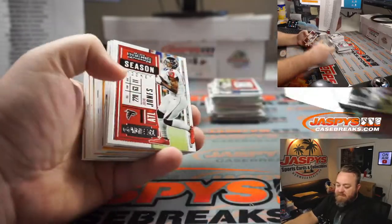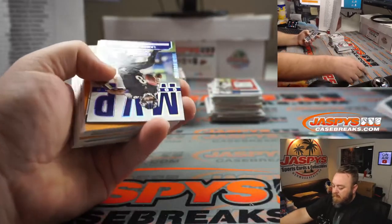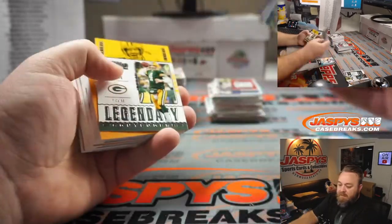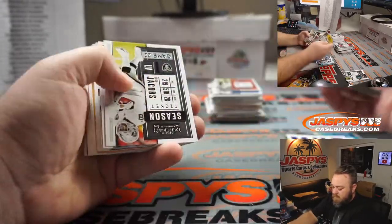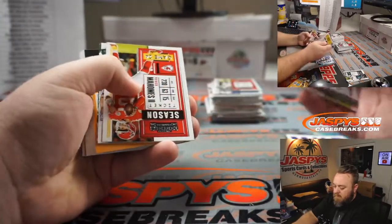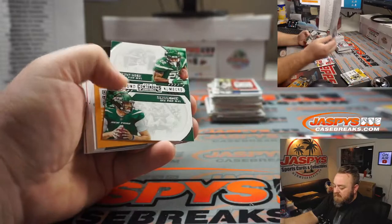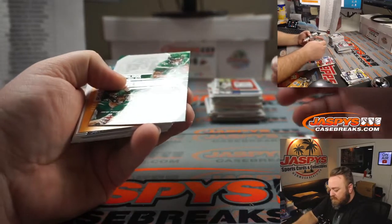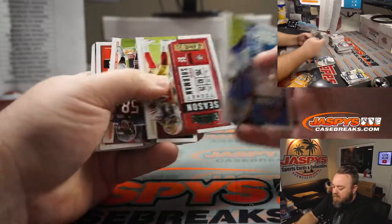James Robinson for the Jaguars, Miguel Ramirez. Lamar Jackson, to 149, for the Ravens, Miguel Ramirez. Patrick Mahomes for the Chiefs, Carlos Kotnak, last spot mojo. Pre-Ryan Morgan, round numbers for the Jets, Miguel Ramirez.